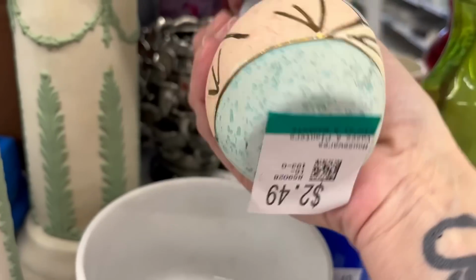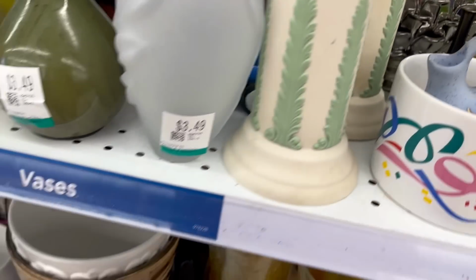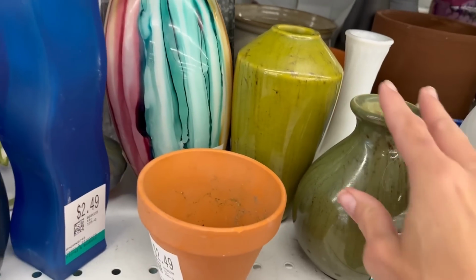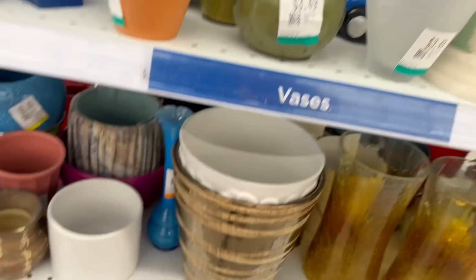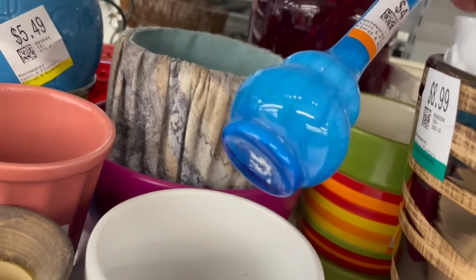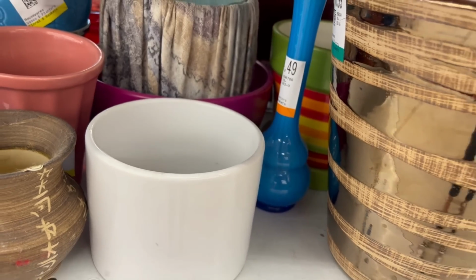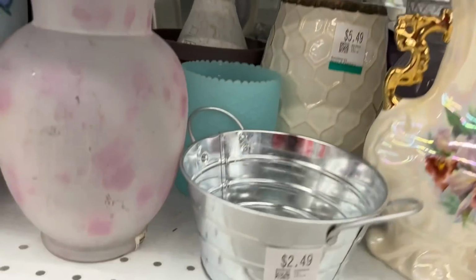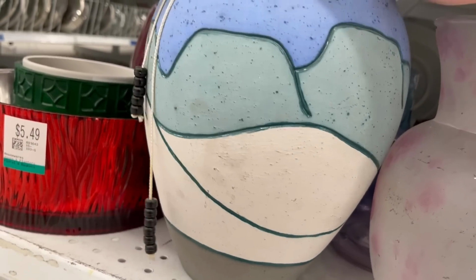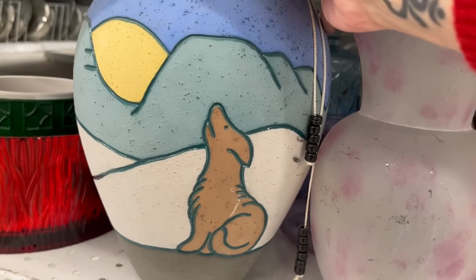Little Southwestern wedding vessel. $4.50 for that. This is a large Southwestern piece. It's pretty big though. I don't think I want to ship that.